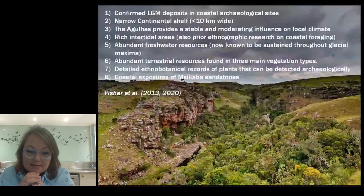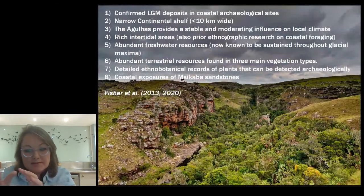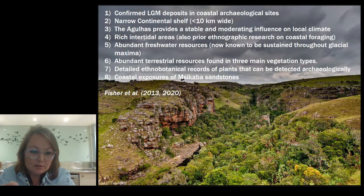We found some fascinating stuff. So we were looking for a sort of similar setting, not similar in the sense of ecology, but similar in that you expect rock shelters and caves close to the coast, incised into old, hard rocks. And in Pondoland, the Msikaba Formation is very similar to the Cape rocks, except that it's not deformed and folded.